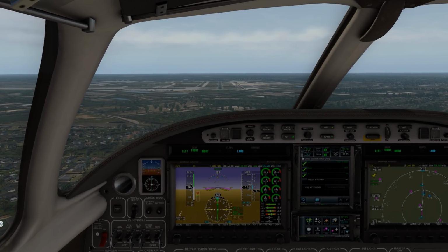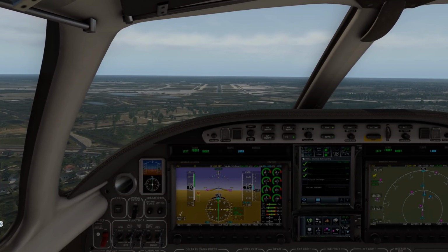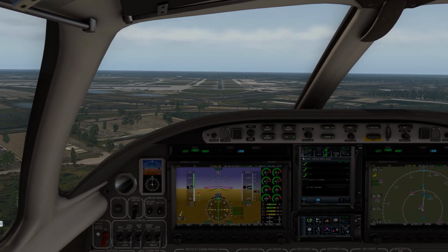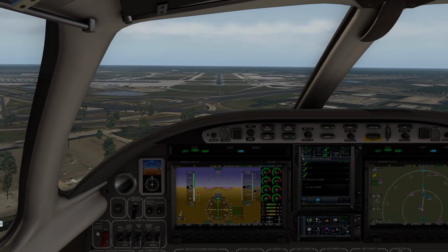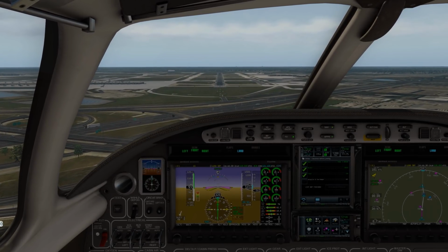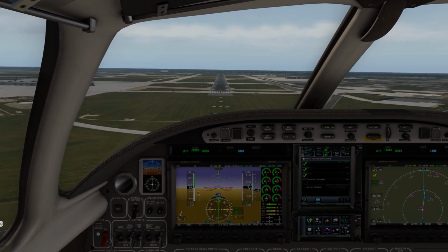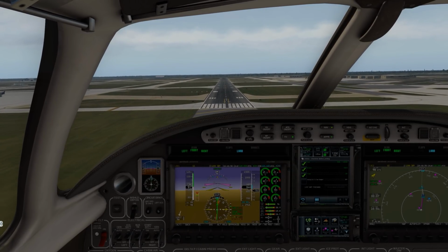Small movements like that. A little bit of power. Not too much. It's very, very sensitive on the nose. Very sensitive, as you can see. I'm trying not to over control it. Pull our power back a little bit more. Isn't it crazy to be flying a jet at these speeds? It's normal for it. Pull our power back even a little bit more. Got plenty of runway here, so we're not going to force it down.